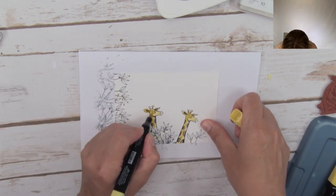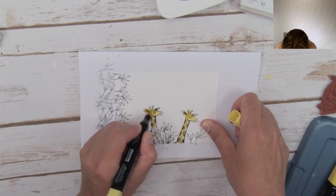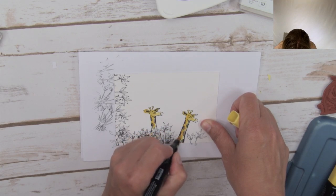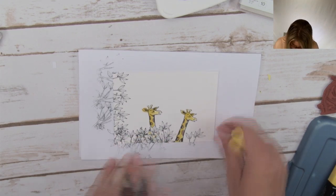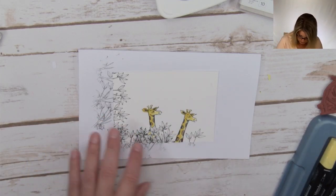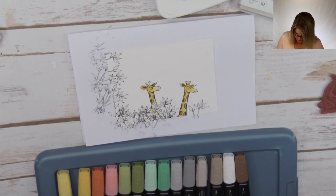Now the blends work the best when they're wet. So now I'm just blending in those little highlights that I just added. So it's good if you work in small areas. It wouldn't be good if I went and colored all the leaves and then came back and tried to blend it, because by then the giraffe would have dried and he wouldn't have blended quite so nicely. Okay.